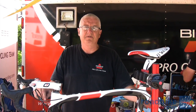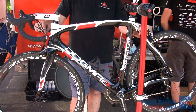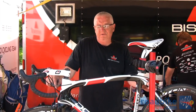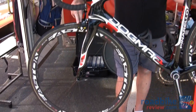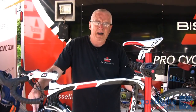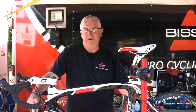Bissell Pro Cycling's bicycle of choice for the 2012 Tour of California is the Pinarello Dogma 2. Our Dogma 2s are equipped with Campy Record 11-speed. We use Easton wheels, the full range, all the way from the EC90 SL, the small climbing wheel, to the intermediate EC90 SL, to the deep EC90 Aeros. Those wheels will be chosen by the riders with the input of the mechanics so that we can optimize what the wheel offers for each stage of the Tour of California.